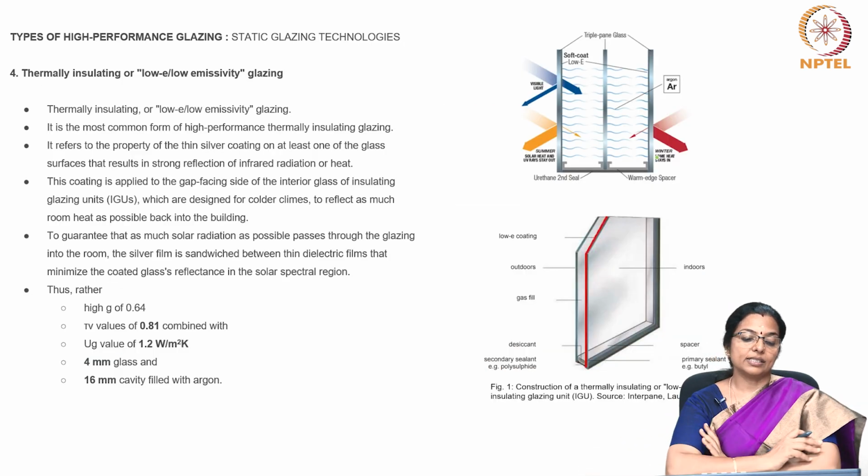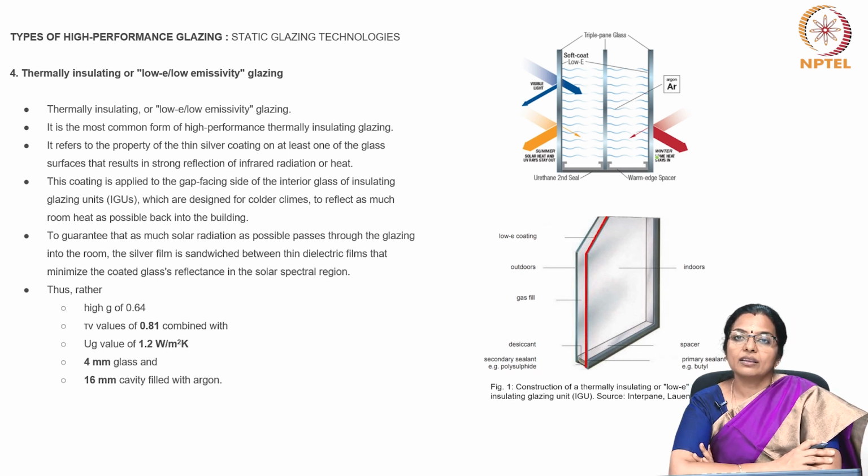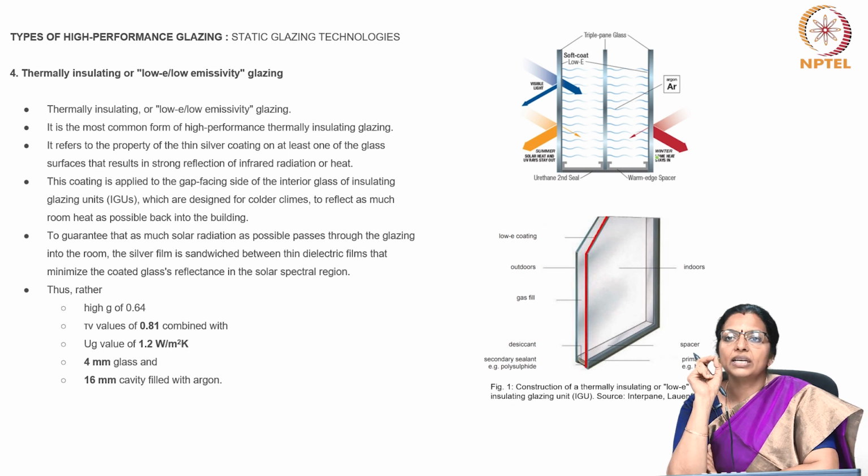Then the fourth is thermally insulating or low E or low emissivity glazing. Thermally insulating or low E or low emissivity glazing is the most common form of high performance thermally insulated glazing. It refers to the property of the thin silver coating on at least one side of the glass surface, that results in strong reflection of infrared radiation or heat.